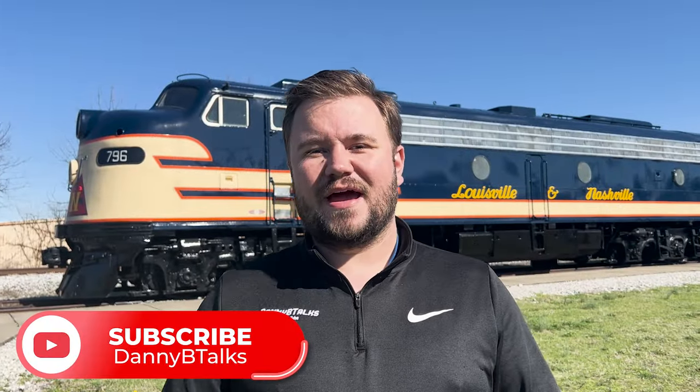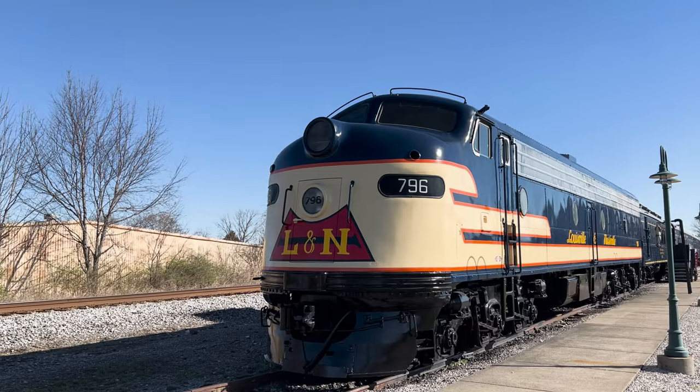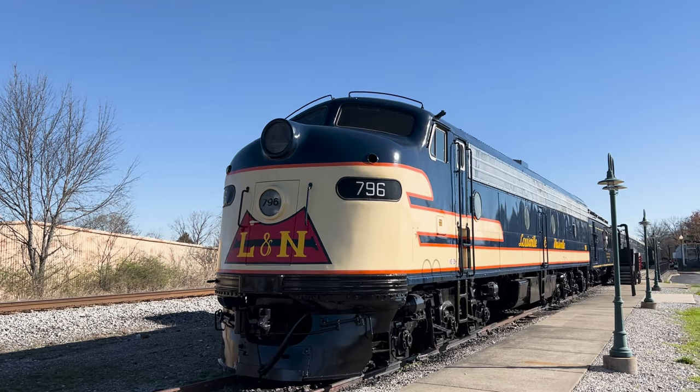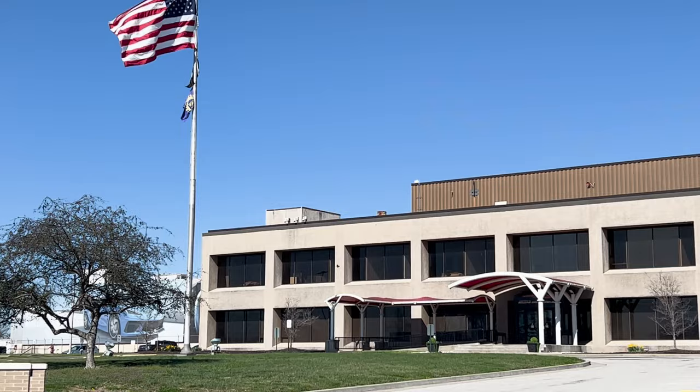I'm Danny B. I'm in Bowling Green, Kentucky, a town full of rich history and rich railroading history, as Louisville and Nashville used to run here for many years back in its heyday. Today, you can come here to the historic Rail Park and Train Museum in Bowling Green, but that's not the only thing that this city is known for.